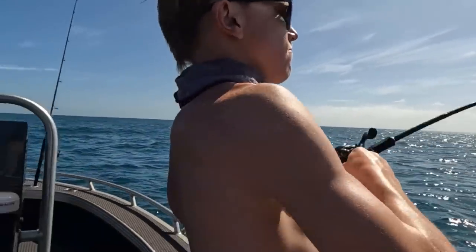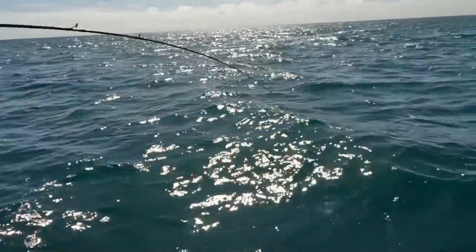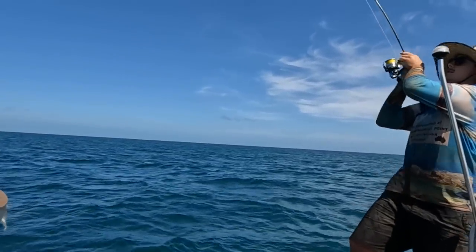Cody's onto something. Pulling strength. It's good to see a fish, that's for sure. What do we got? Whoop. Double hook up here. What do you got, Codes? What is it? Big trout! You got your trout! Two trout! Let's go! Woo! What the hell have we found?